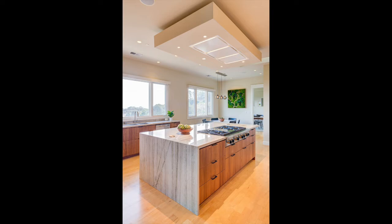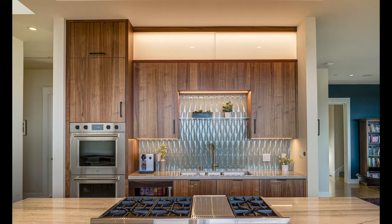Notice the waterfall feature on the countertop. Beautiful lines and lighting. There's uplighting up in that top assembly as well. Notice the lit top assembly in these cabinets. There's a glass floating shelf, beautiful tile that accentuates the countertops.